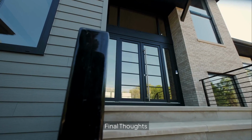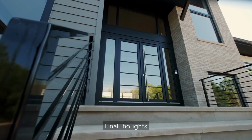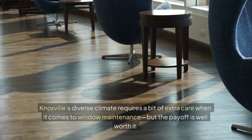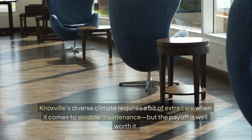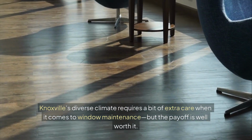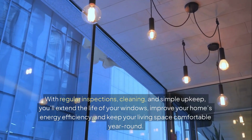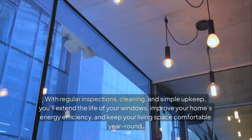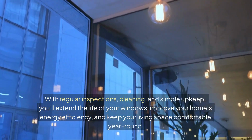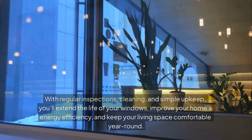Final thoughts. Knoxville's diverse climate requires a bit of extra care when it comes to window maintenance, but the payoff is well worth it. With regular inspections, cleaning, and simple upkeep, you'll extend the life of your windows, improve your home's energy efficiency, and keep your living space comfortable year-round.